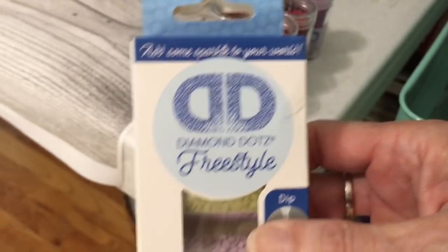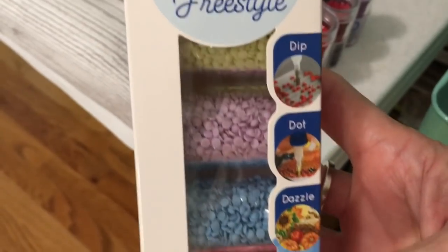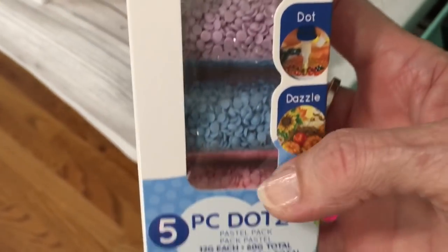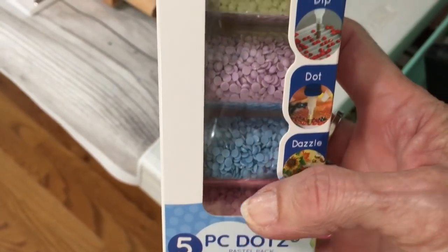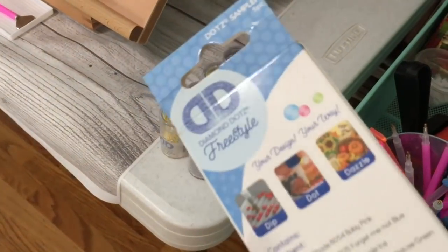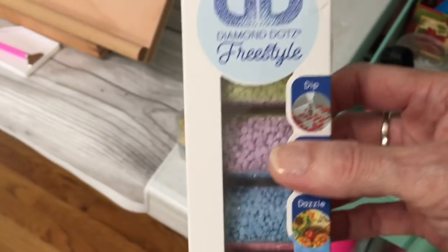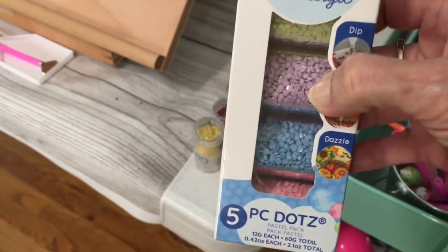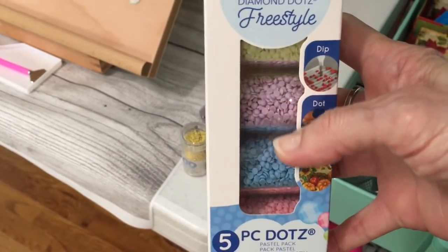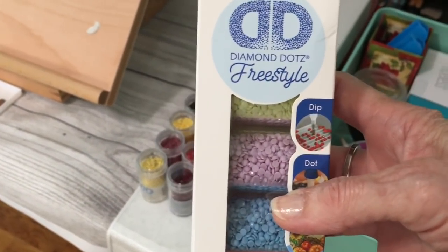I also found these colors in the Diamond Dots Freestyle, which is what I was talking about a couple of weeks ago. I ordered them, but actually I might have ordered them from Joann's. I don't remember where I ordered them from, but they're the basic colors of pink, blue, purple, yellow, and there's another color in there. I'm not really sure what color it is, but they're pastel colors. So I picked this up thinking that if I ran out of the purple, which I'm using some of in my painting, or the blue, I might reach in here and use these instead.